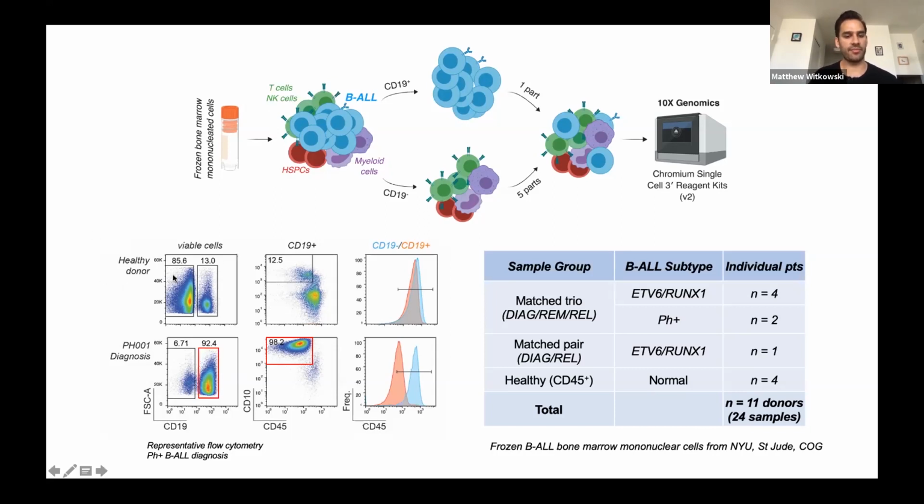If we look at a flow cytometry representation of a healthy donor, the CD19 positive population is around 10 to 15% in a given patient. But in a leukemic patient, around 90% of the cells are BALL. So if you were to take this sample and just throw it into a 10x Genomics experiment, you'd really only get data from the leukemic blasts. So we took a modified strategy where we separated by flow cytometry the CD19 positive blasts and the CD19 negative immune microenvironment. Then we artificially enriched for the microenvironment prior to analysis on the single-cell RNA-seq platform. Here we have around 5 parts of the CD19 negative group, and we mix in 1 part of the tumor.